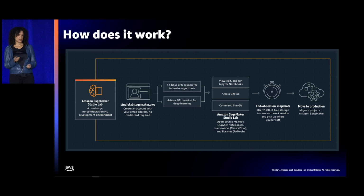So here is a picture that pretty much simplifies the entire process. You start off by requesting a SageMaker Studio Lab account. And I want to let everyone in this room know that if you are registered for re:Invent and you're here, you will get automatic approval to have an account. And once you have that account, you are immediately given a project, and that project is where you can run your notebooks, view your notebooks, and even edit them.